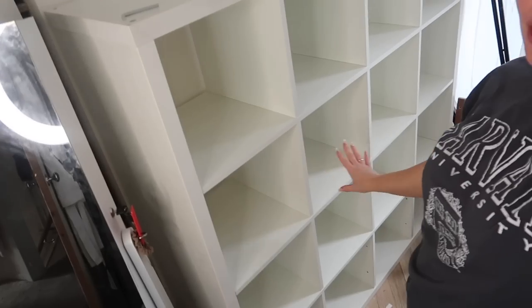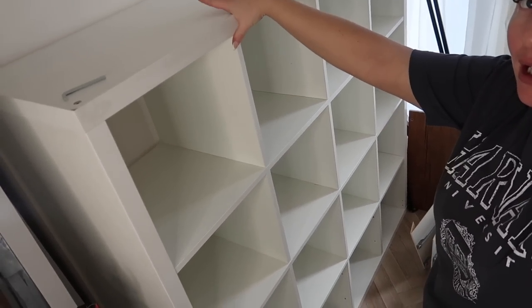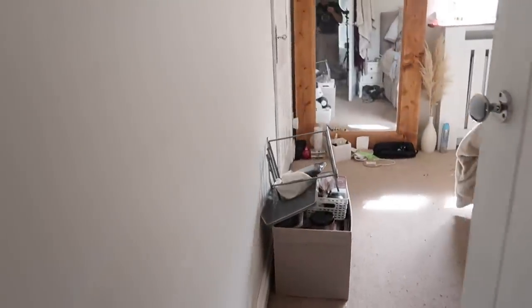So it's a fair few days later. I've emptied all of the cube unit, so this I'm thinking to put down into the garage. It's all behind me, a lot of the stuff, the majority of it's gone up into the loft. This is still stuff to be organized. It looks more than there is, but I've also got some charity stuff, and then I've got a box to go up into the loft and then a couple more things to go upstairs.